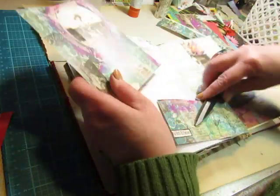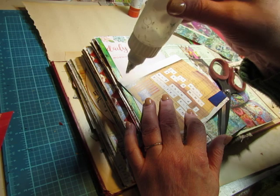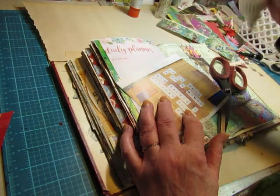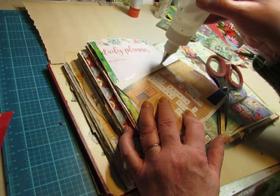I'm going to use my Fabri-Tac because this is a thicker paper and it's really on a bend there. Oh, I think my son is here.